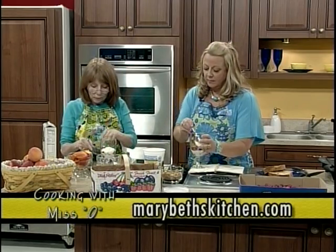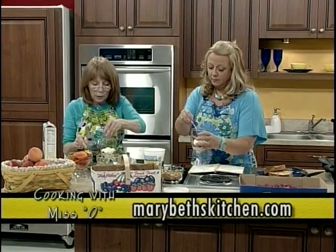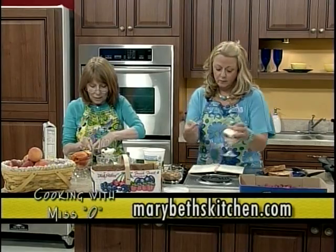Now, with the strawberries, you need to take the little stem off those, and you need to rinse those, let them dry, and then you can slice them and put them up. And I do them in a little snack bag and put that in a big freezer bag. And then they're sliced already, and they're great for smoothies.